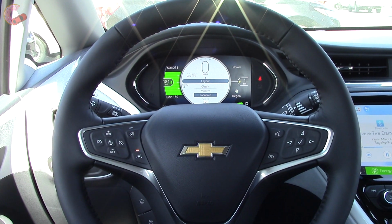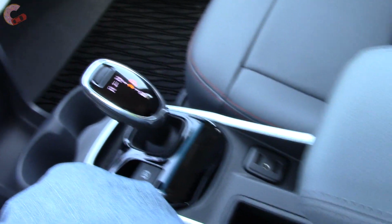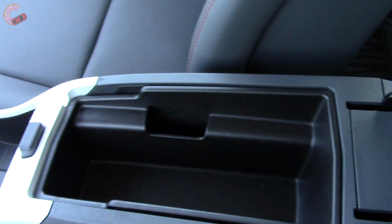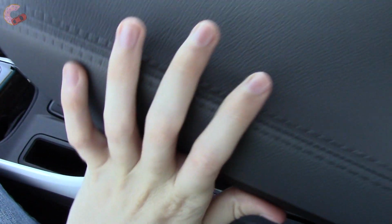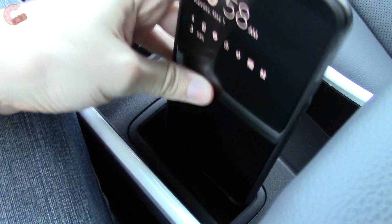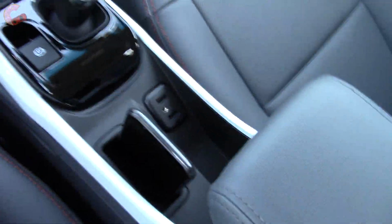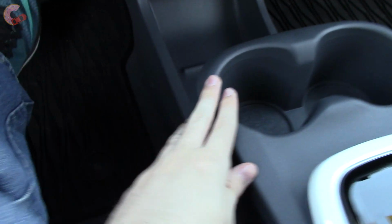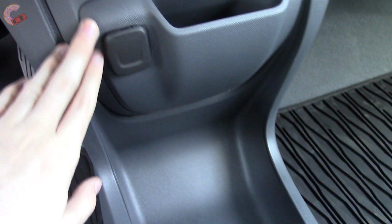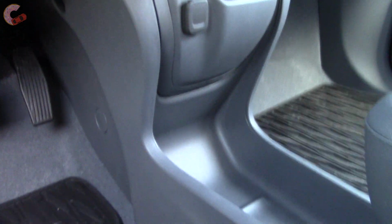Now when it comes to storage, the Bolt excels more than any other vehicle I've seen in this size category. You have a little tray up here, but once you remove it, this space is very deep. In front of that are several connections, or if you don't feel like fiddling with that, you can always just use the wireless phone charger. Further up, you have 2 cup holders and a 12-volt outlet. But the big surprise is this huge amount of empty space. This is almost as big as the Sienna I was in recently, so it's certainly very versatile.